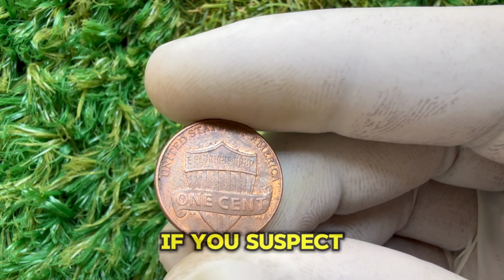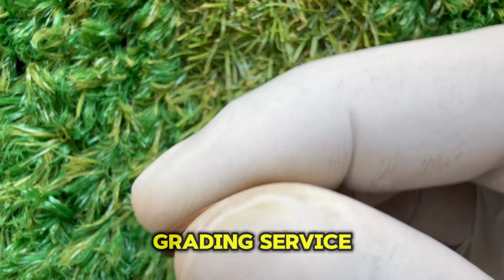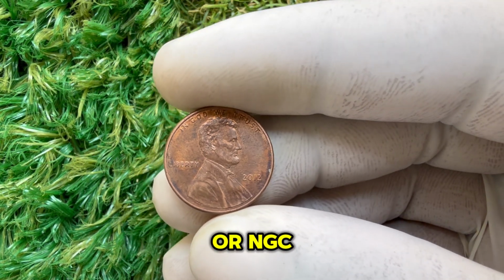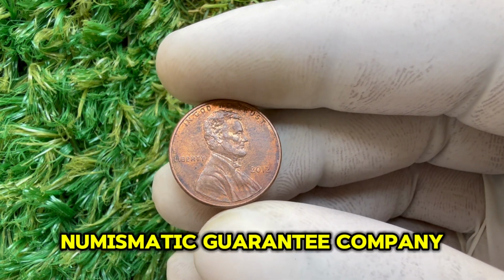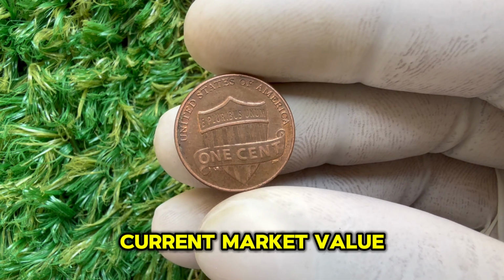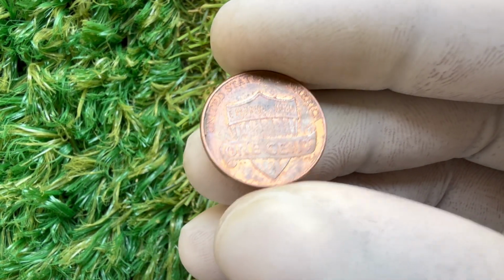Get it graded. If you suspect your penny is valuable, consider sending it to a professional grading service like PCGS, Professional Coin Grading Service, or NGC, Numismatic Guarantee Company, for official authentication and grading. Current market value of the 2012 no-mint mark Lincoln penny as of today.